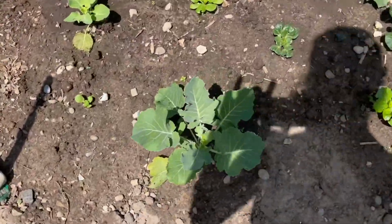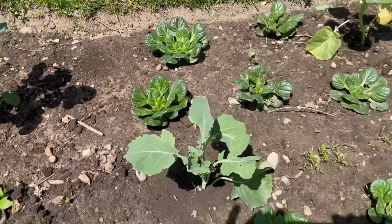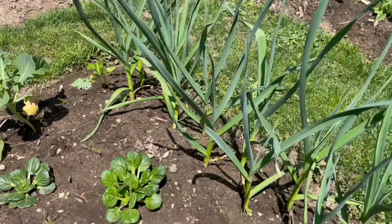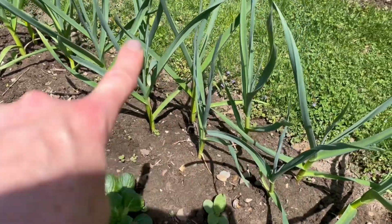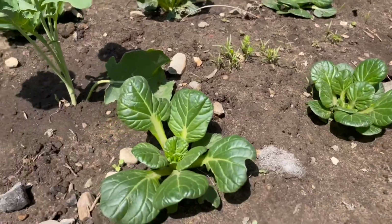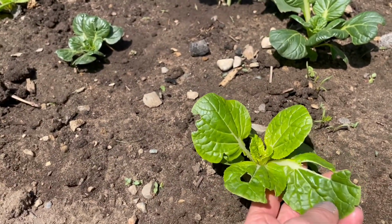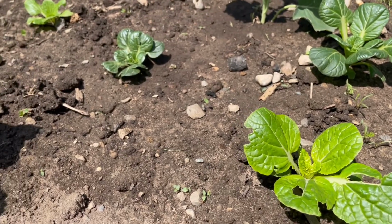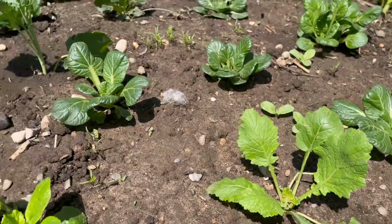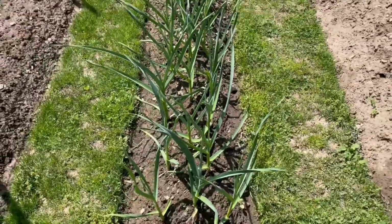We've got broccoli, a few of them, the ones that the squirrels left anyways. This stuff here is garlic all along the side. More tatsoi because it's lovely and I like it. Bok choy, something's eating it. Some kind of bug, but whatever, that's fine. And yeah, this row here is also garlic.